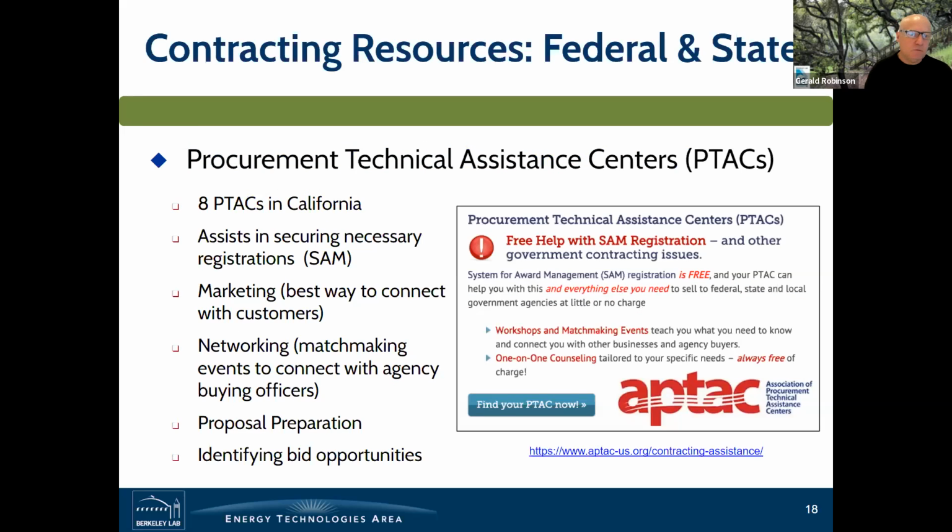So one message that we'd like to give is that for those of you considering working in the institutional marketplace, you're not alone. There's a recognition that it is unique to the business community, and there are a lot of resources out there to help you, free resources, to help you bridge that gap and get started.